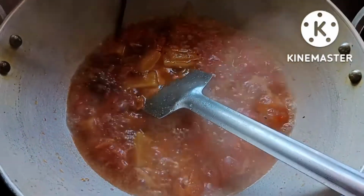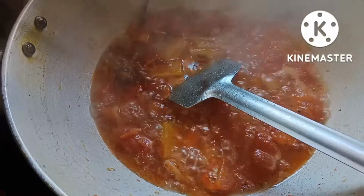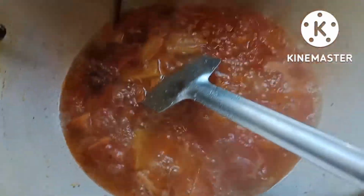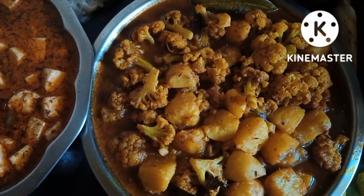So this is the chutney being cooked. It contains dates, tomatoes, and this is the cauliflower curry I was talking about.